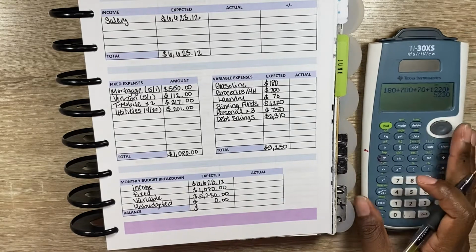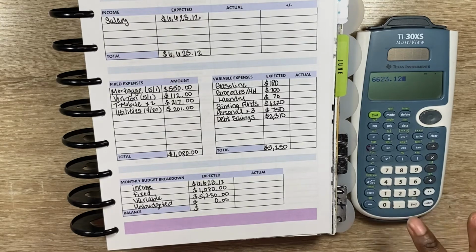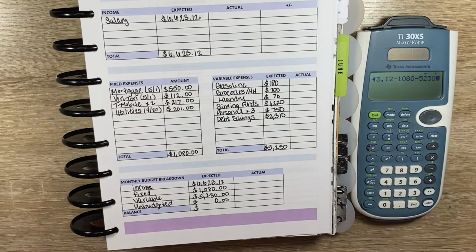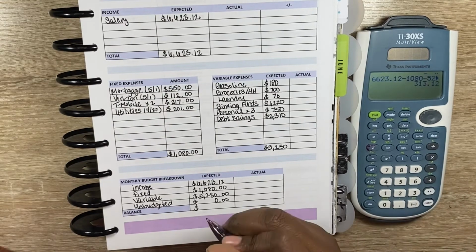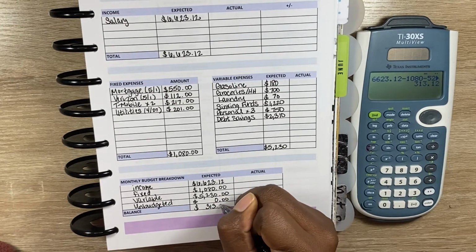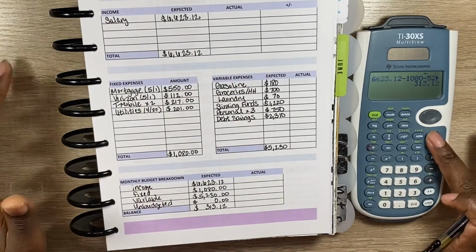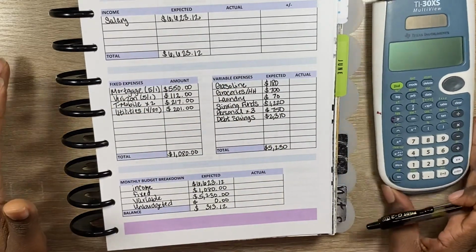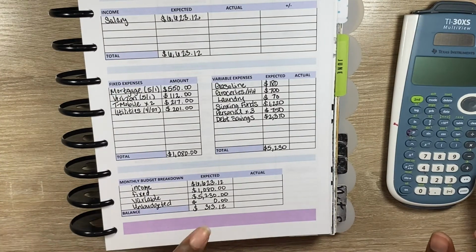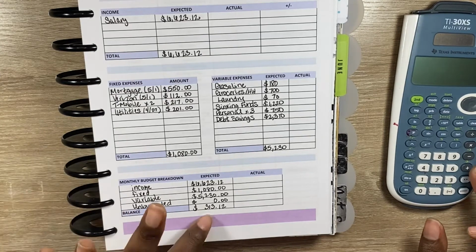So let's see if I have anything left over. So taking $6,623.12 minus 1080 minus 5230 gives me $313.12 remaining at the end of all of this. All right. So currently I don't have a plan for this $300. It'll most likely just be a buffer in my account until I assign it a job, but right now it does not have a job.